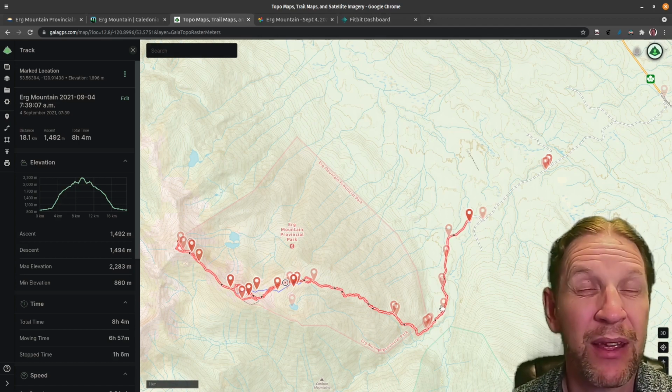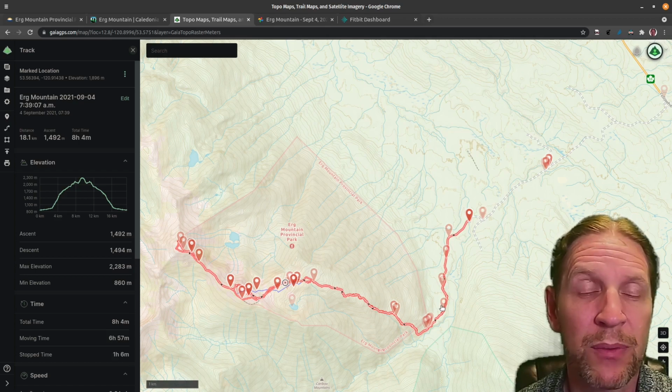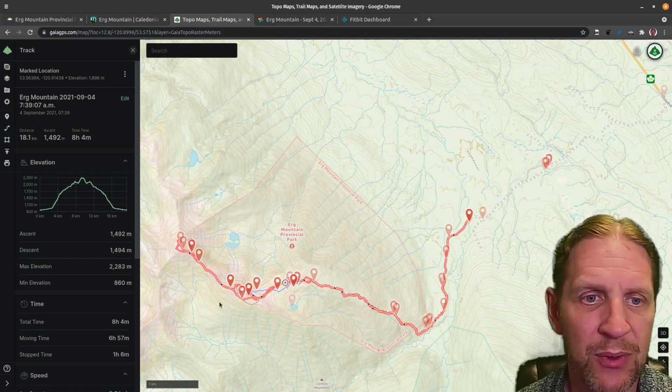Took me and my friend, I believe, something like 4 hours from the truck all the way up to the real summit. There is a false summit, and then you still have to go a fair ways to the real summit. So 4 hours to the real summit and about 3 hours to get back down. So almost the same amount of time to get down as it was to get up.